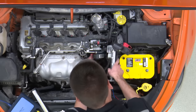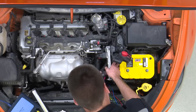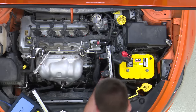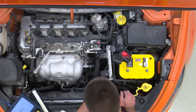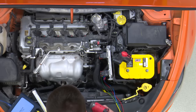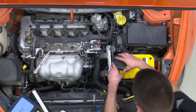Try putting this on the right way. Note, color-coded PCM connectors. And this ground is probably important, so I'm going to hook that up too before we turn the key on. So before you start this process, put the vehicle in neutral so you don't deal with what I'm dealing with right now.